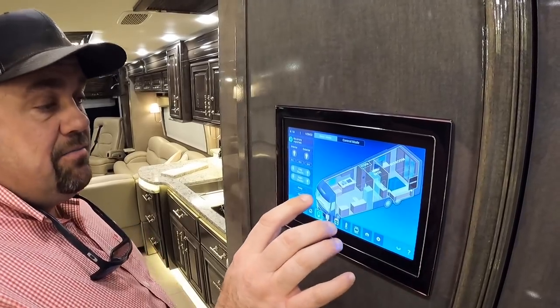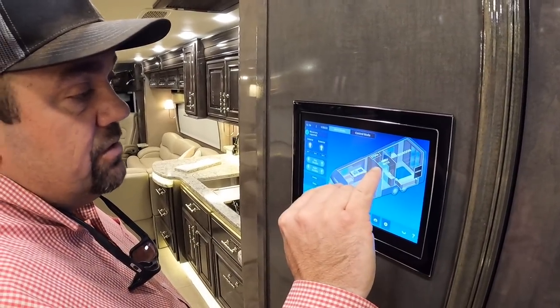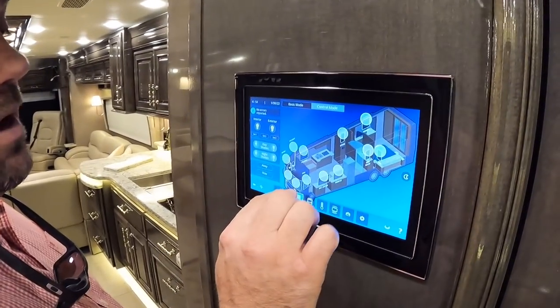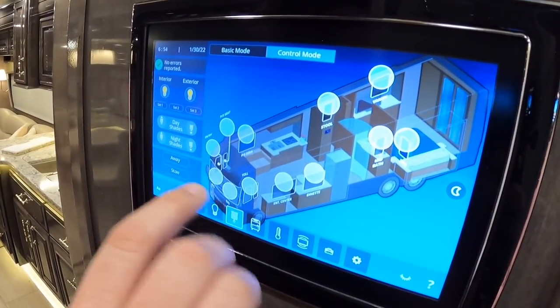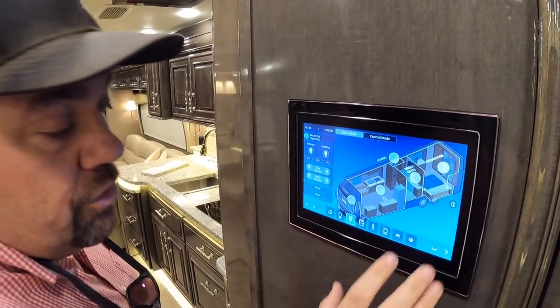The lighting screen is massive. I like the way that Entegra does it. They have 3 different zones. Also, your shade controls are the same way. You can specifically choose one versus the other. You can also go into basic mode and do whole rooms.